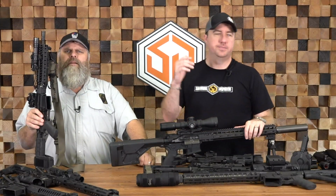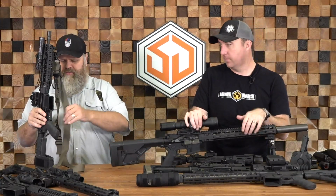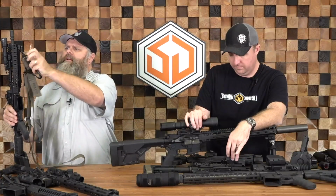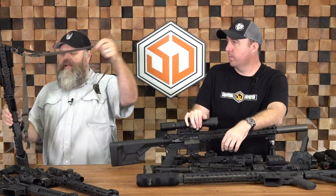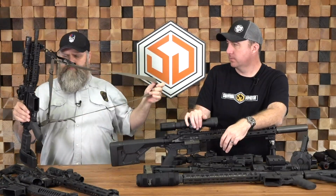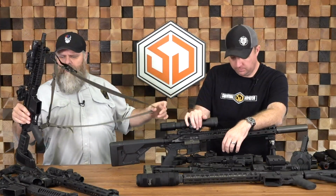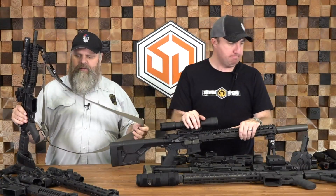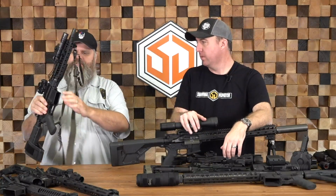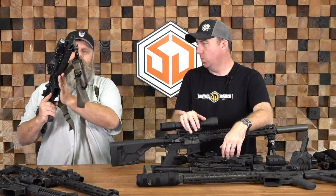Oh, here we go. One or two point sling? I just put this back on because I saw that question. So this is a two point sling, which is not clipped on right, by McLean Corp. I've been running this one for a little bit on this particular rifle just to try it out. I like the idea and the concept of it, but a lot of people don't like it because there's so much extra stuff here.